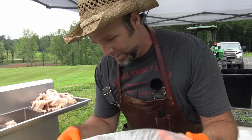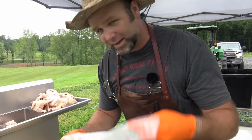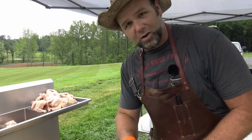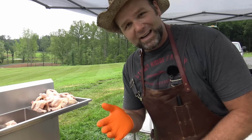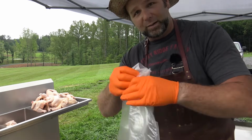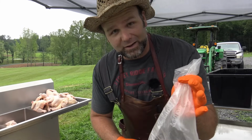Now, there are a couple different methods, but I found the best method is just dip them down in there, and we'll take a wooden spoon, push it down in the water. The water temperature needs to be about 180 degrees, something like that. We'll push it right down in the water. Good to go. Bring them back up, twist it up, zip tie it, and it's ready for the freezer.